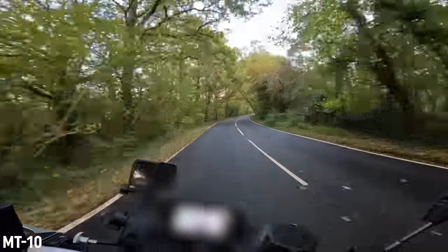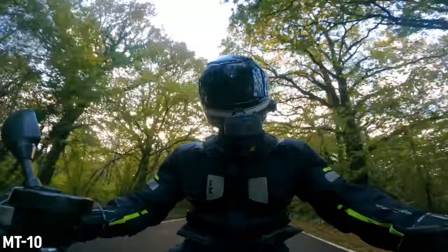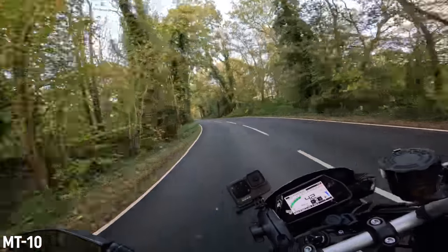God, it just encourages you to ride like a bell end. Dark side of Japan. More like the slightly squiffy side of Guildford. No, it's great.